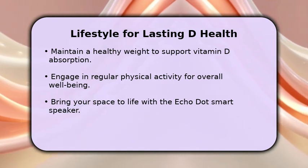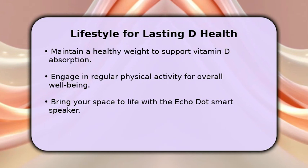Prioritizing these habits will help you maintain optimal vitamin D levels and feel your best.